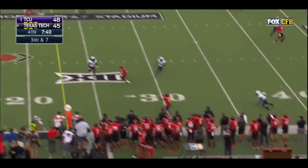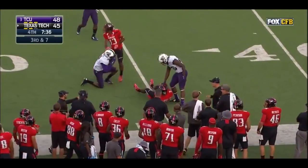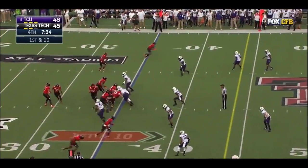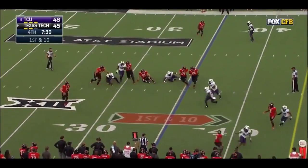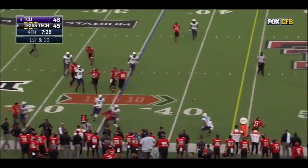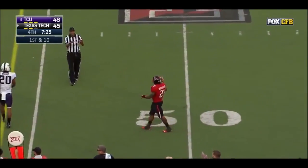Mahomes steps into the pocket. Long throw for Davis and a first down. Up to the 35, on that time for the conversion. They pump the bubble and look long. Instead, he comes back to his second read and will throw it incomplete, although Washington came open at the last moment.